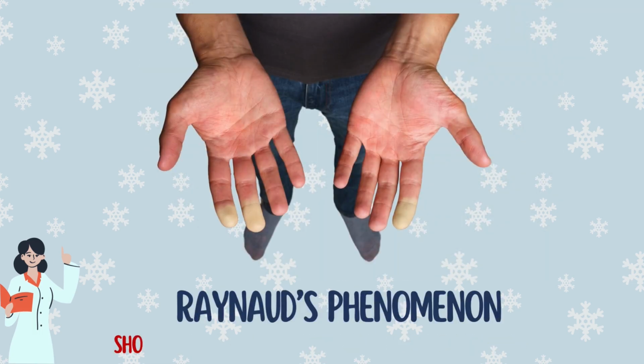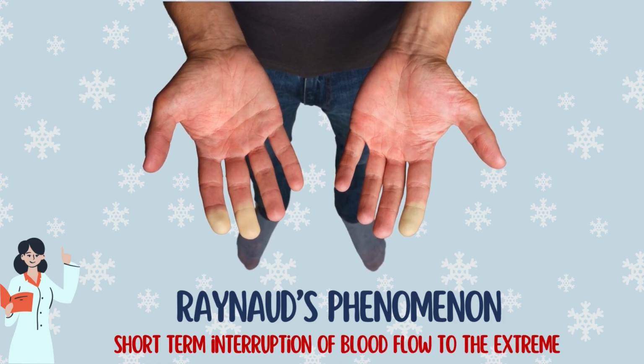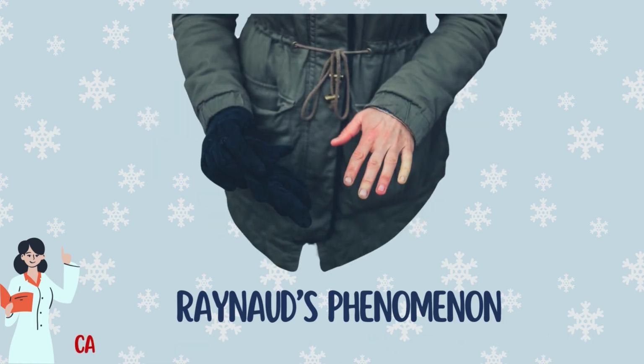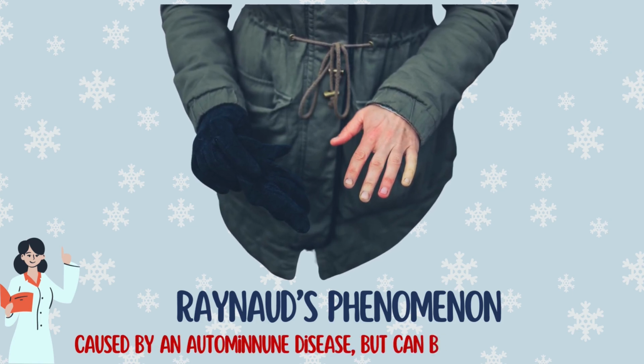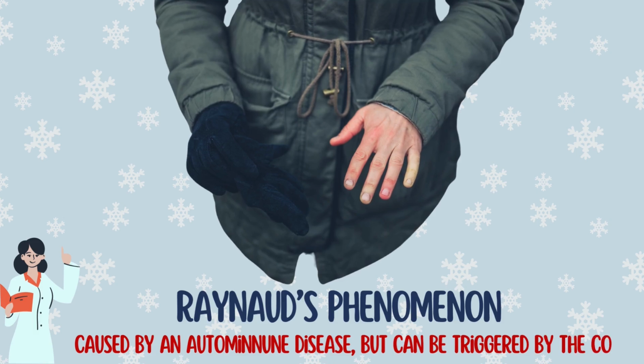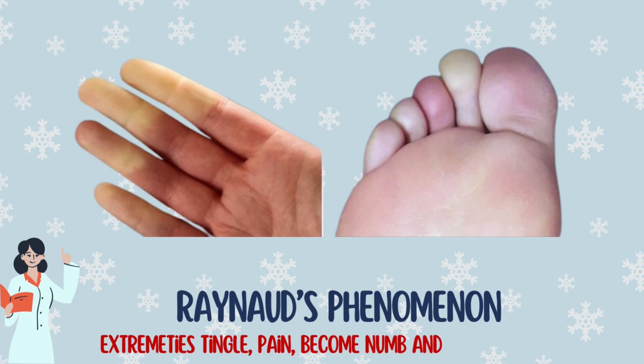Next, we have Raynaud's phenomenon. Now, this is a short-term interruption of blood flow to the extremities, such as the fingers and toes, and it's usually caused by an underlying autoimmune condition, but the phenomenon itself can be triggered by exposure to cold conditions. It causes your fingers and toes to tingle or pain and even lose feeling altogether. Your extremities also change color and end up looking blue or white.